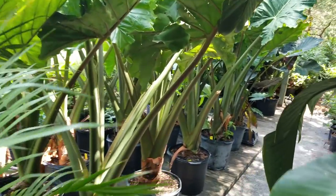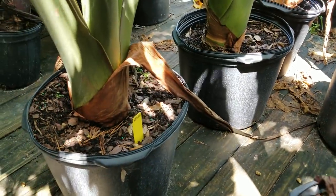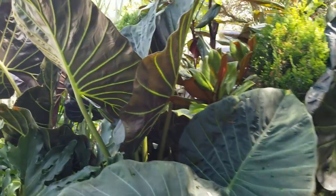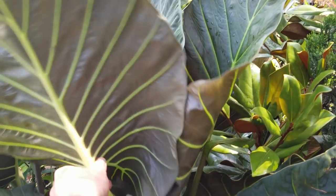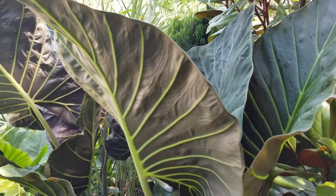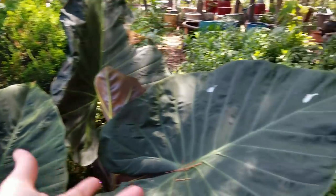Whoa, these alocasias are big. Really big. And $90. Oh, I love you. Regal shields, maybe? I remember there's one of these at a nursery at home I meant to get, and I haven't. I'm going to remember to do that when I get home. It's like $15 at home. Not as big, but I mean, it's an alocasia. They grow pretty quickly.